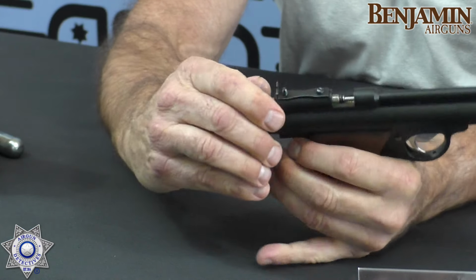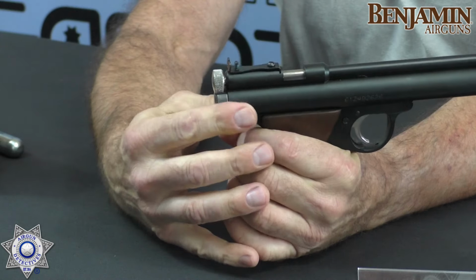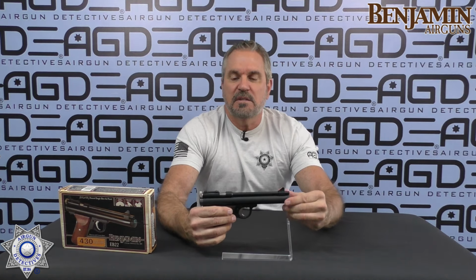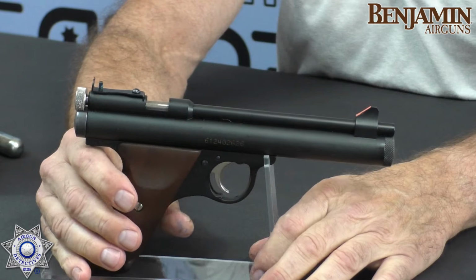It's a single shot. They consider this a bolt action right here. You just twist it to and you pull it back. The bolt goes forward and you twist it to the right and it locks it in place. This is a pretty compact gun. Overall, the entire gun is only 9 inches. I put this here so you can see this. Nine inches, with a 6-inch barrel. It weighs just under 2 pounds.